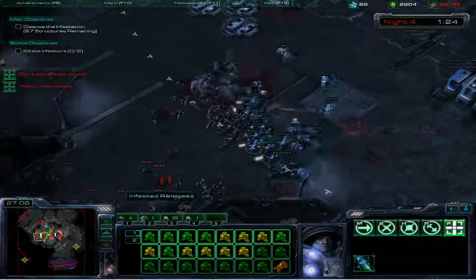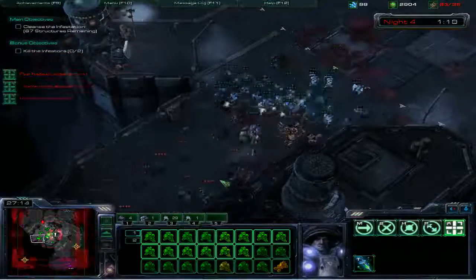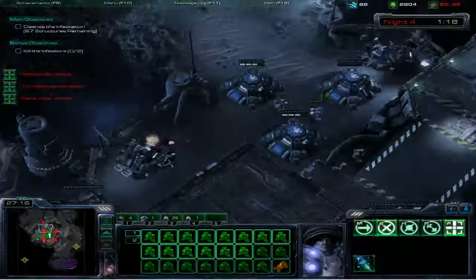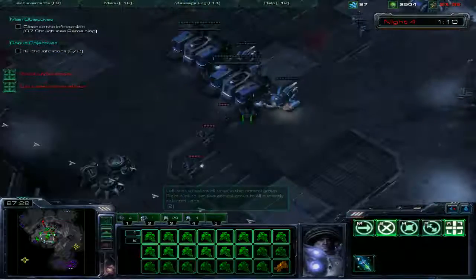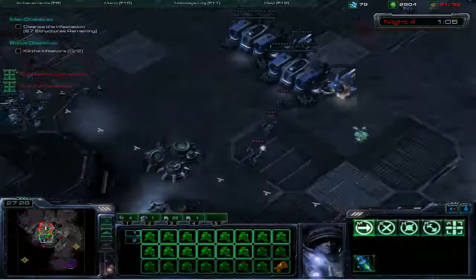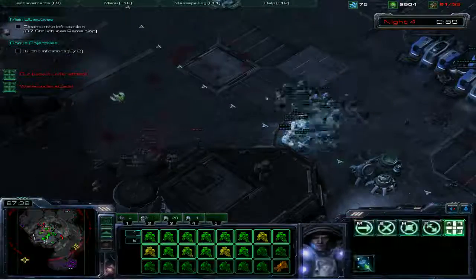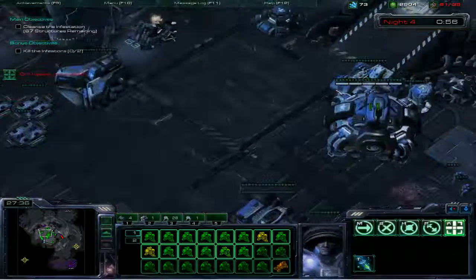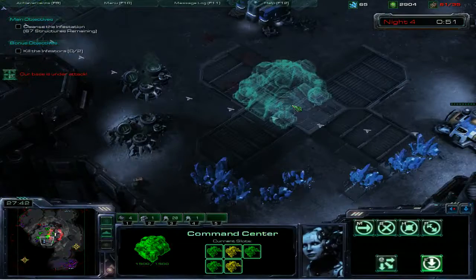Base is under attack. We could use some help here. Base is under attack. Go, go, go! Sure thing. Base is under attack.